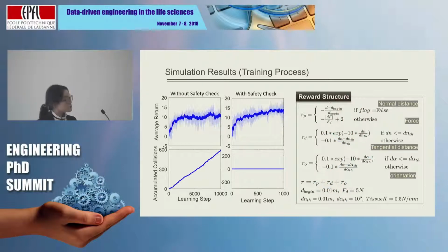Okay, we first implement the framework in simulation to test its feasibility. And we carefully shape the reward structures by accommodating different requirements like the distance, force, and orientation requirements, as well as different constraints. And these figures show the training performance.